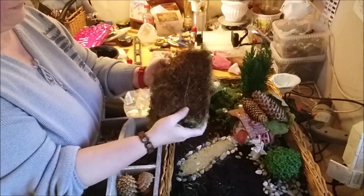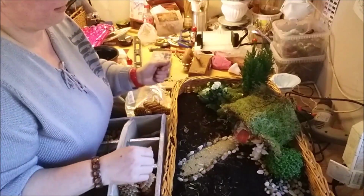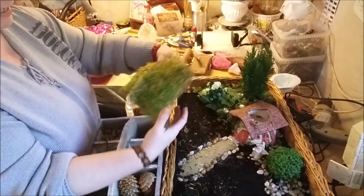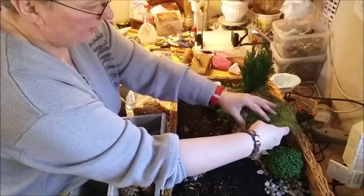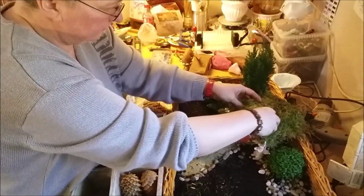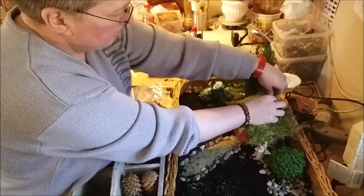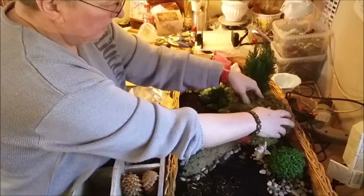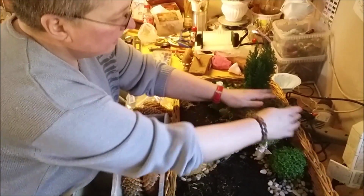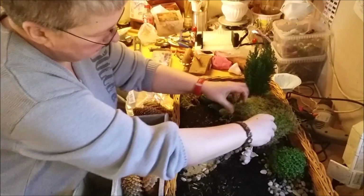I have a sheet of moss here. I could just do like that. That's better, huh? I think I'll use that instead. I have to break some of it off. It's too big. Well, look at that. I can put it there. I think that's nice. That's rather cute. I'll move you a bit over like that.